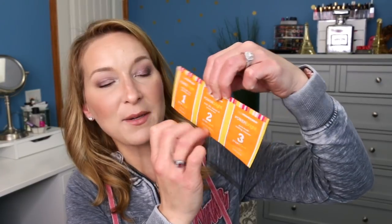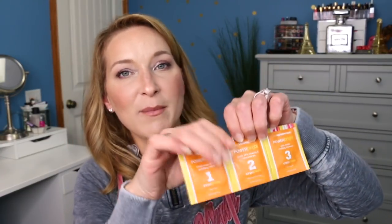I've tried the Power C Concentrate and I love that. So I'll have to see how these other 2 are. Maybe there'll be other things that I love from the line as well. I think the Ola Hendrickson line is amazing. And it smells good too. It's got a very pleasant scent to it.